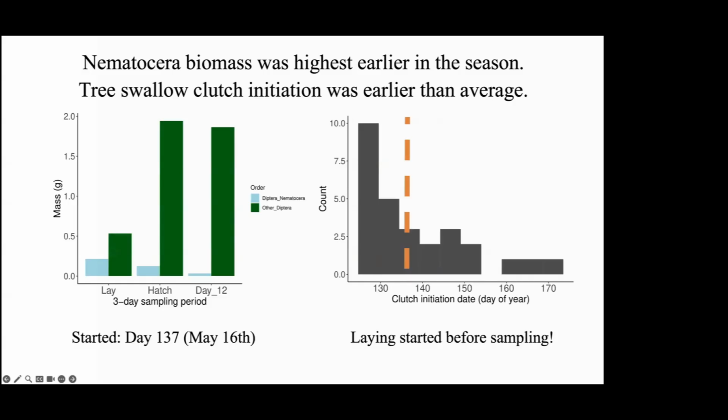So for our Nematocera, you can see they're outlined in blue because they're aquatic emergent insects versus our terrestrial Diptera, which are in green. As you can see, Diptera starts out pretty low in the beginning of the season and spikes and then continues on that continually declining trajectory. This follows the normal average patterns in which these insects usually go throughout the summer.